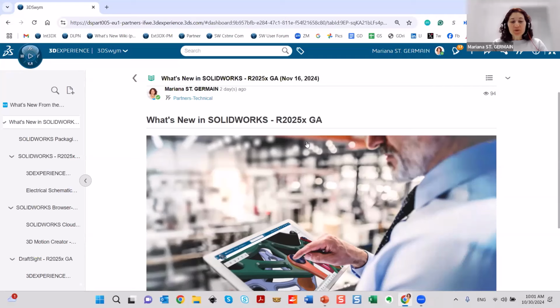Today, we'll review what's new in the SOLIDWORKS roles in the 3D Experience Works portfolio with the 2025 general availability release, R2025 xGA, which is coming out this Saturday, November 16th. As always, we will end with a live Q&A session, and feel free to add your questions to the Q&A tool at any time.